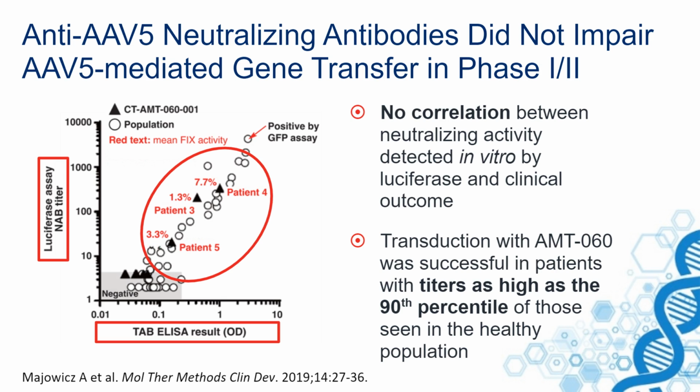And so this suggested that for this particular vector, this AAV5 vector used in this particular gene therapy product for Factor IX, neutralizing antibodies did not correlate with the Factor IX activity. And that's why moving forward in this particular program, the plan was not to screen patients out. In other words, not to eliminate patients who screen positive for the AAV5 neutralizing antibodies.